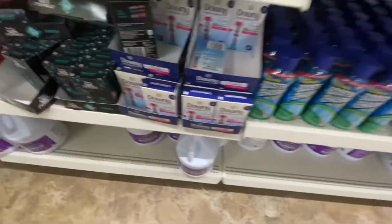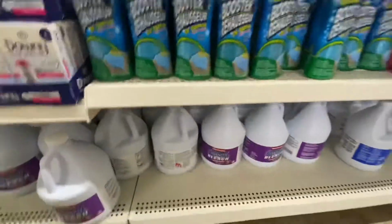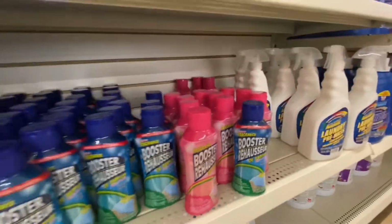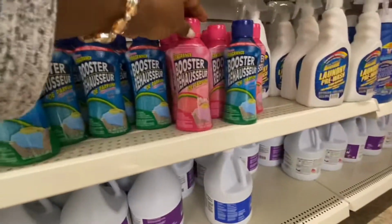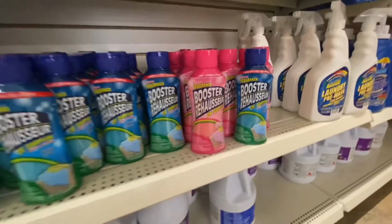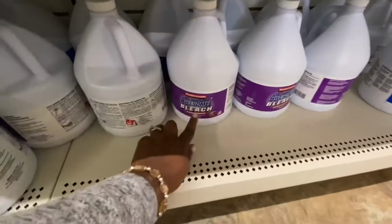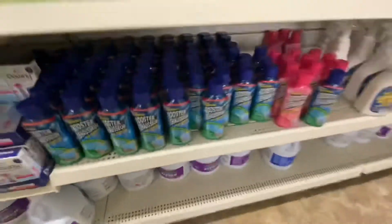Smells good. They also have the boosters as well. They have that, and they also have the pink one as well. So this is Fresh Scent, and this is Spring right here. And the bleach is very, very good. I get the awesome one. I don't get the regular bleach, but I get the awesome bleach.